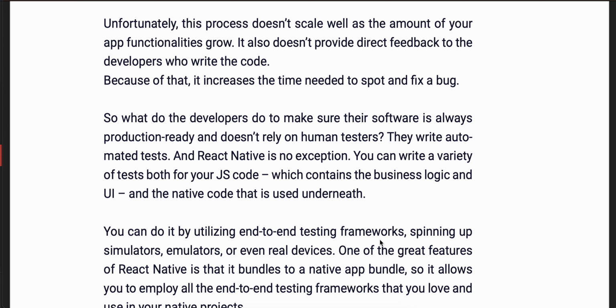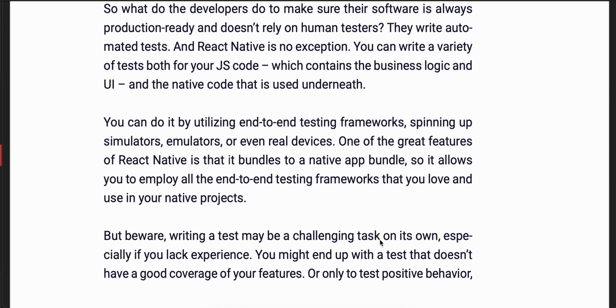You can write a variety of tests, both of your JS code which contains the business logic and the UI, and the native code that is used underneath. You can do it by utilizing end-to-end testing frameworks, spinning up simulators and emulators, or even real devices. One of the great features of React Native is that it bundles to a native app bundle, so it allows you to employ all the end-to-end testing frameworks that you love and use in your native projects.